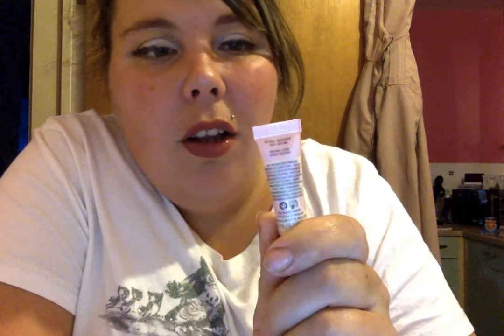Oh, I am shiny. Very unicorn. Okay. So, yeah, I would use that. And the retail price of that is £27.50. But it is Benefit, and I would buy that, I think. I'm quite glad that I got to try it first before I did buy it. It's just a shame it's a small size.